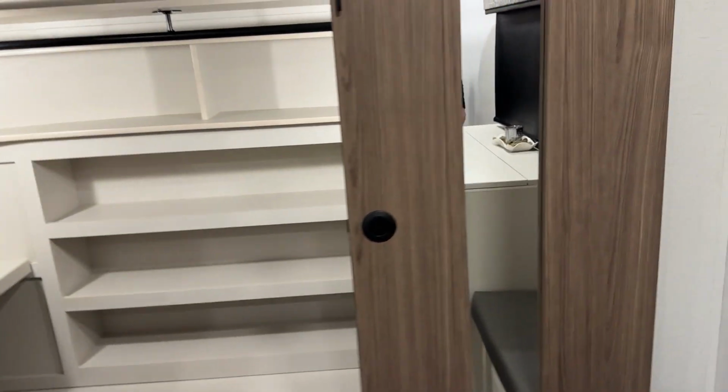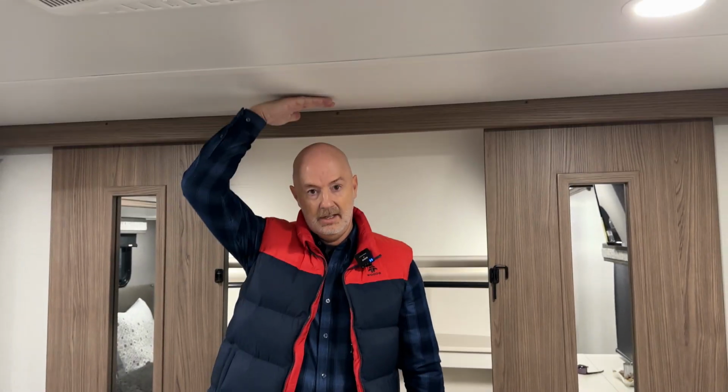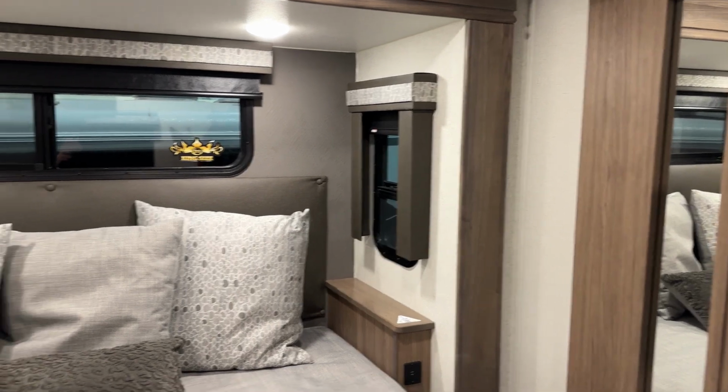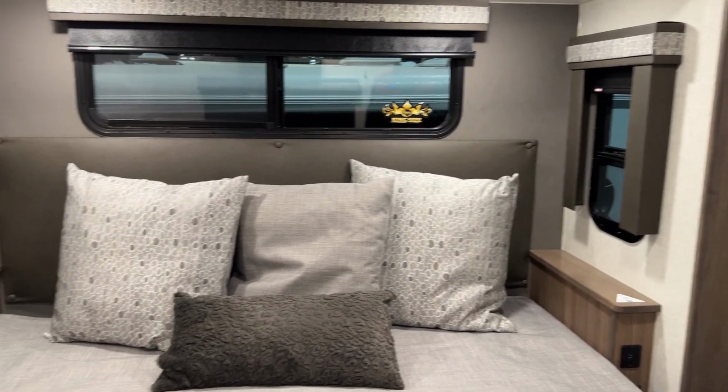All right, so this is the difference for me right here. We were just in that other one where I was hitting my head. So way more headroom. The difference between a mid-profile and a full-profile fifth wheel like this Alliance Paradigm would be that the other one swooped down more at the front.